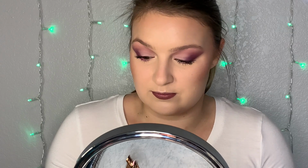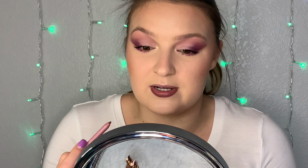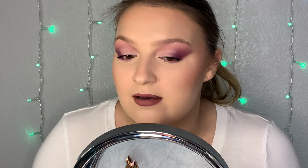That's a really creamy formula. That's quite nice of a lip liner. I've heard good things about KKW's lip liners in general, but this is the first time I've ever got to try one, and it's nice. I think that created a really pretty ombre look. I've never done that before, so that's really cool.